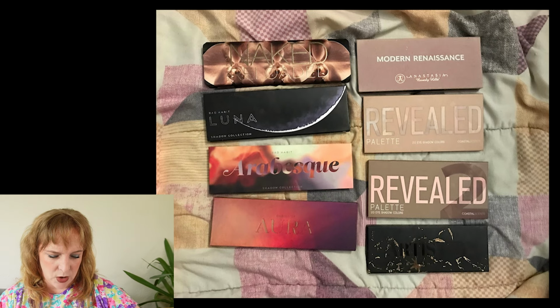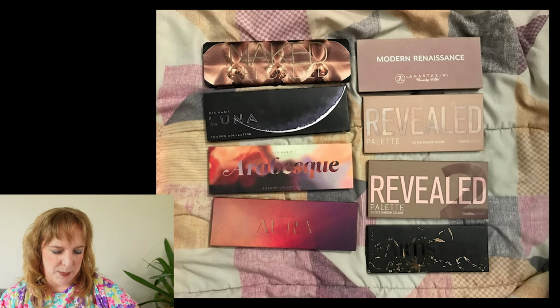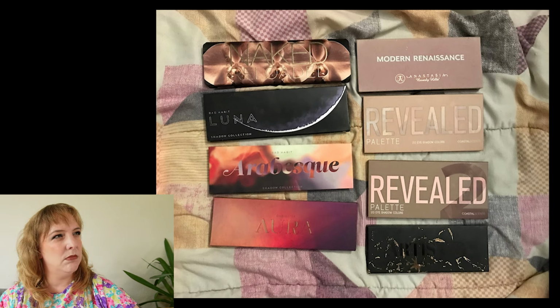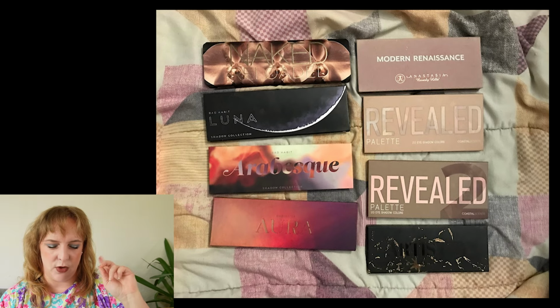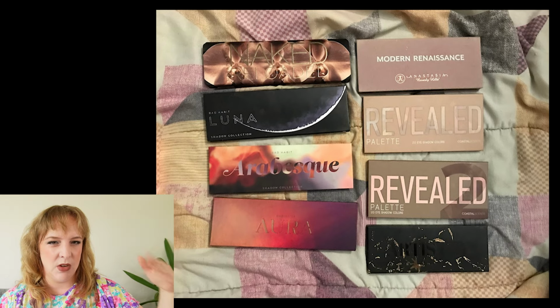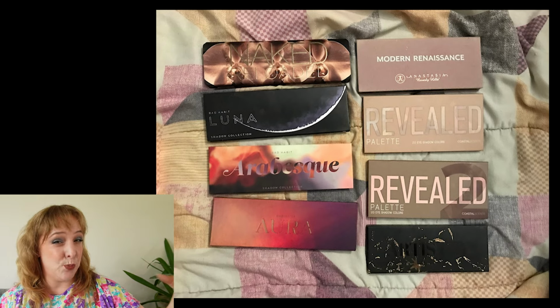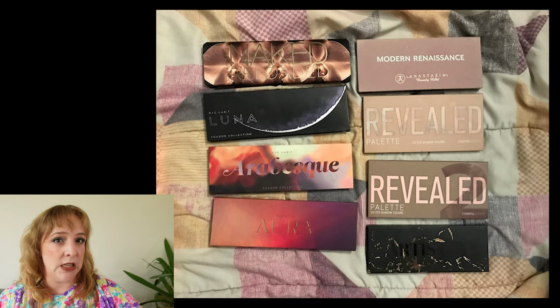The reveal palettes from Coastal Scents, I think those were. We have Naked Reloaded, Modern Renaissance, some more Bad Habit palettes. I'm not sure what these are trying to dupe. But I do believe, were these ABH dupes? I think they were. Or maybe these were the Pat McGrath dupes, if I'm not mistaken. I'm not too sure on those things because I'm not that interested in dupe brands myself. So I think it's a great way if you don't have the money to buy these color stories, but don't expect to get the same quality because you're not.